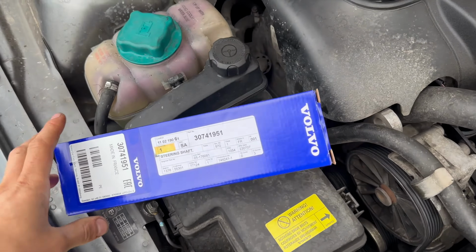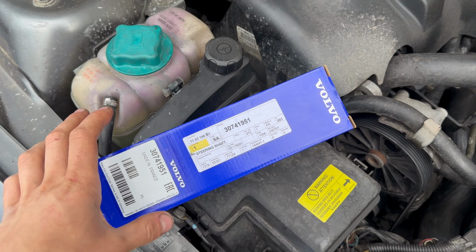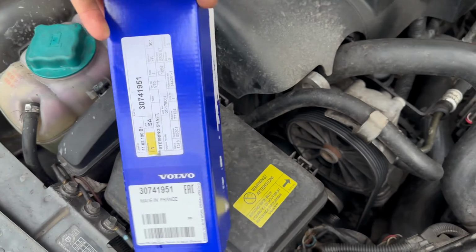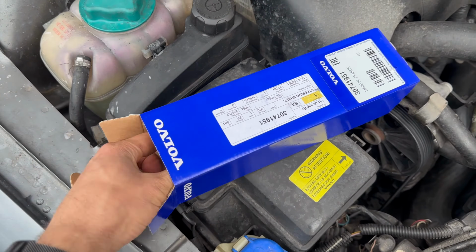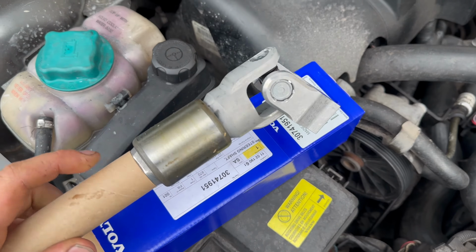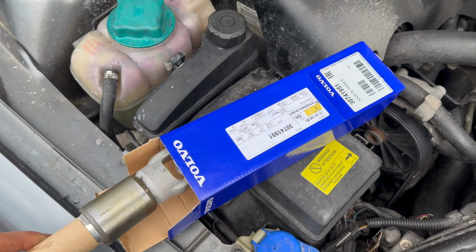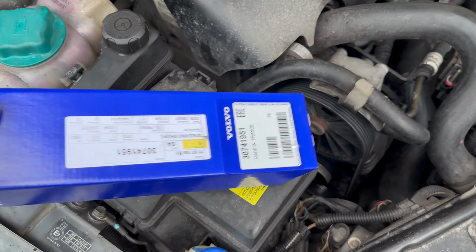So I've now spent 105 quid with Volvo to get a brand new lower steering column UJ. I think this is probably the best deterrent for me mistreating it ever again.